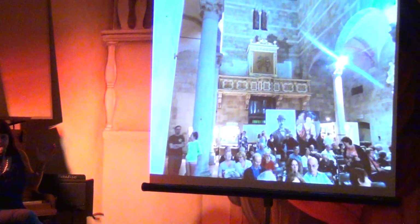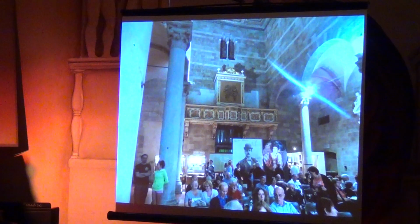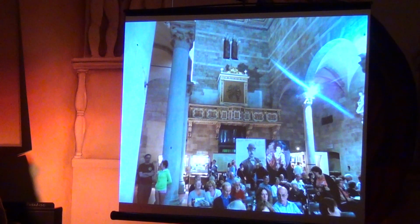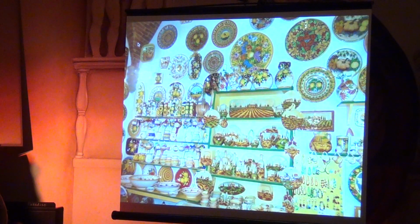I might have more pictures. Then we go to a concert of Puccini music, because Puccini was born in Lucca. Well, he's dead. And they have different musicians here every night.